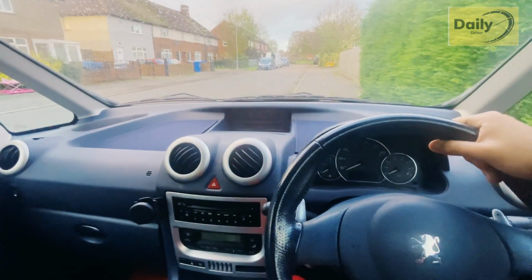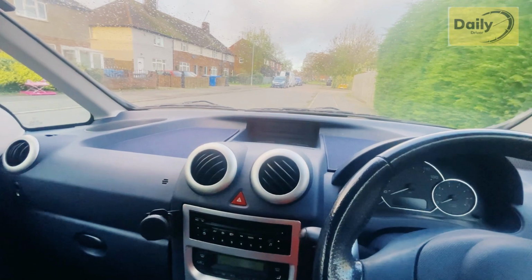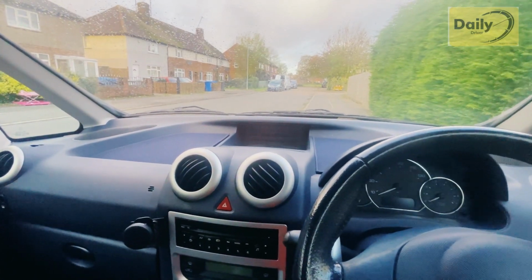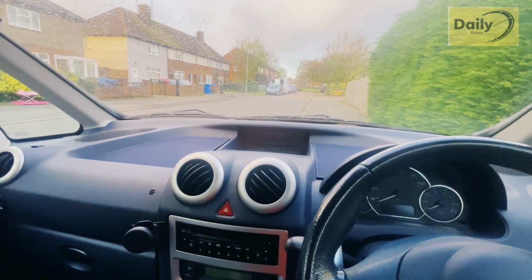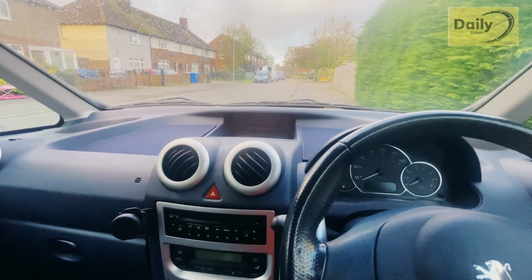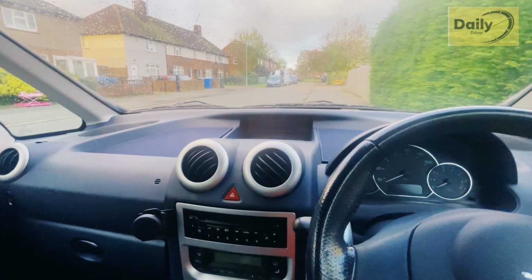Now, it does rev at 3,500 RPM at 70, so it's not the most refined thing in the world, but it does sit there fairly quiet. And what I find is if you stick around 65, you can rev it at 3,000, which is slightly better, and will also return a phenomenal amount of economy on the fuel that you have put in.